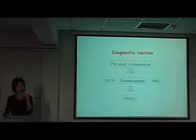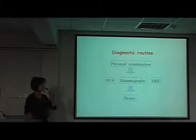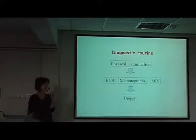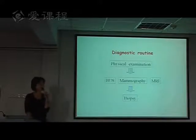For our breast cancer patient, we can see the diagnostic routine that I have just instructed. The first step is the physical examination, and then ultrasonography and mammography. Next should be the biopsy, and after the biopsy, we should do the MRI and make a treatment plan.